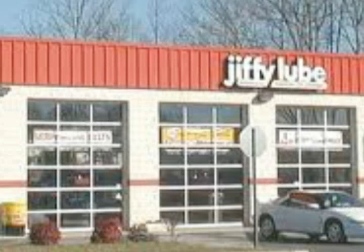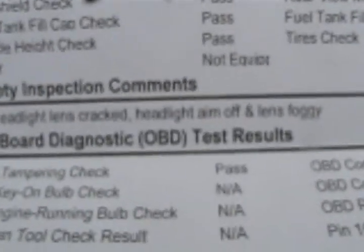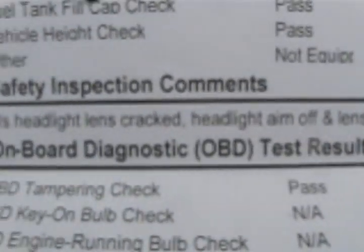for them to inspect. I sat in the waiting room. The fellow that came in before me, whose car had just been inspected, which is a relatively new car, had failed his inspection. That made me nervous. The inspector finally came to the counter with my report and said he had bad news and told me that my car failed because I had a crack in my lens.